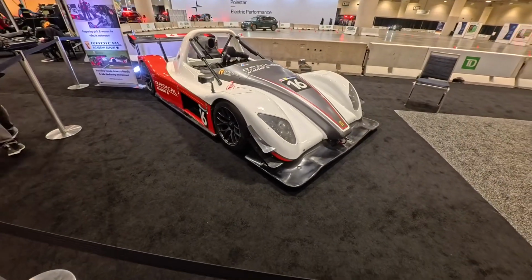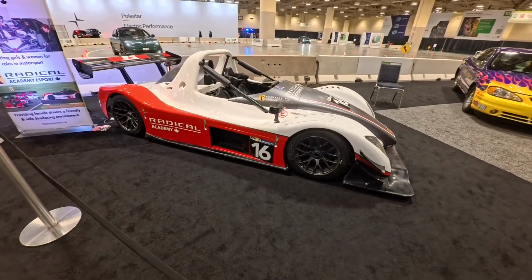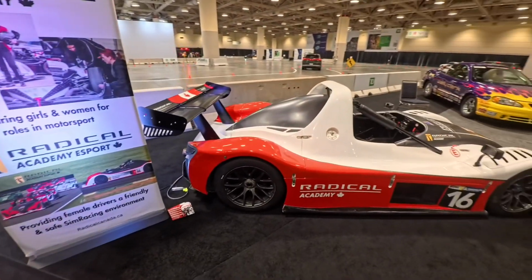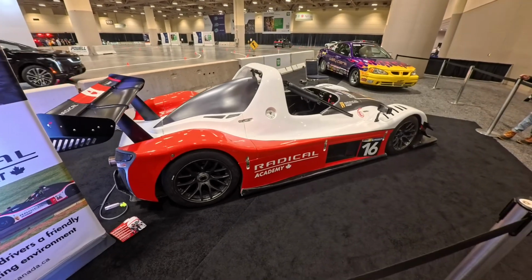Here we have a Radical. I think that's the name of this thing. Now this is more so for the Radical Academy, which is for girls and women that want to join the world of motorsports. Very interesting. I mean, I'd love to drive one of these myself.